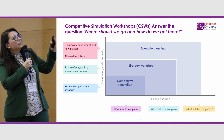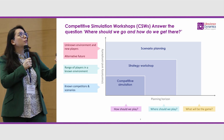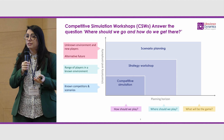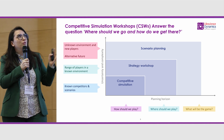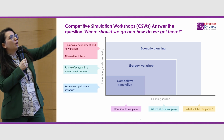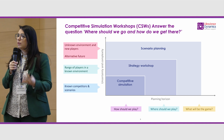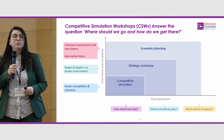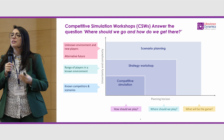And in the graph here, you see on the horizontal axis your planning horizon or your time, and on the vertical axis you see all the uncertainty and complexity that you might face. And for the purpose of explaining it, we divided the simulation workshops into 3 groups. So in the bottom corner, you have your competitive simulation. And this is typically what you do when you know who the other players are in the market and you also know your environment.